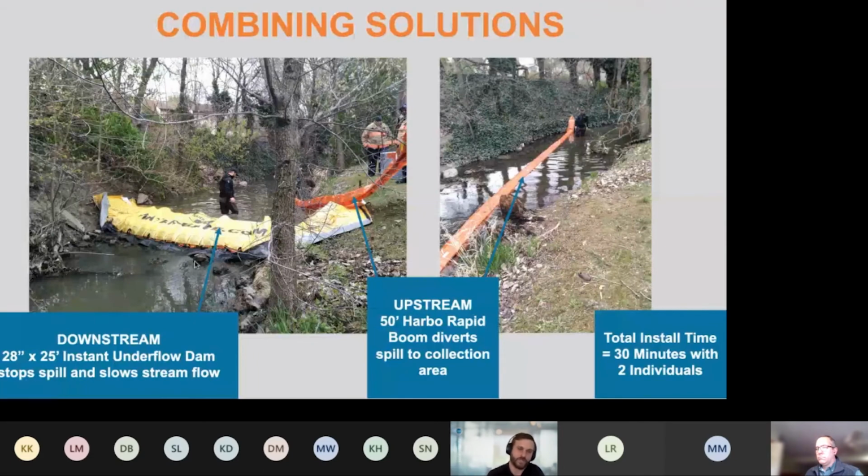I wanted to talk a little bit too about combining solutions. Obviously, as we talked about before, in ditches and shallow streams, one of the difficulties with traditional containment or absorbent boom is that a lot of times there's not enough depth of water to be able to properly install them. So the one thing that the underflow dam can do is create that depth. So now, not only are you slowing the flow of the water, which makes for easier install of your containment boom on the upstream side.